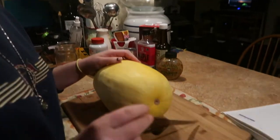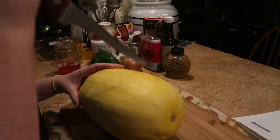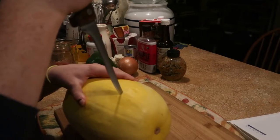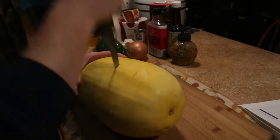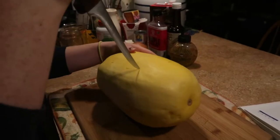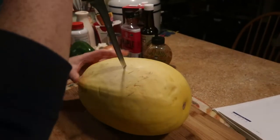So first of all, this is the trick, is to poke holes in it and then see what we do with it to make it easier to cut, because I almost cut my finger off usually when I'm trying to get through this hard spaghetti squash and cut it in half. Just holes on either side, yeah. Just to let the steam out so it doesn't explode.